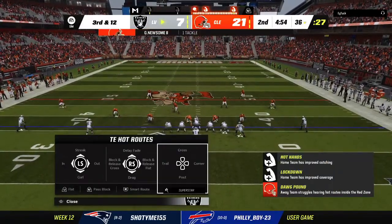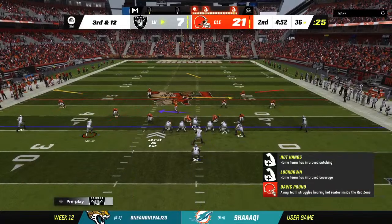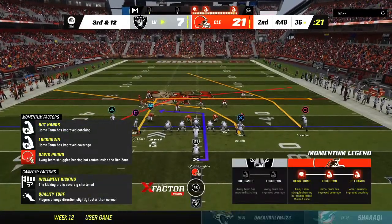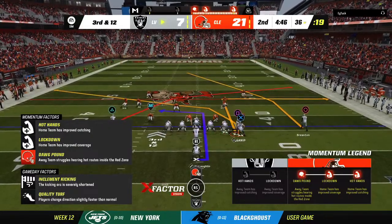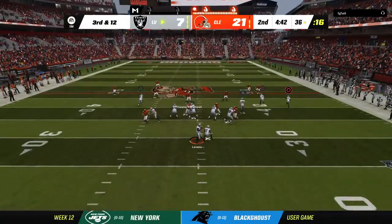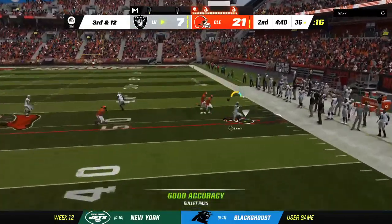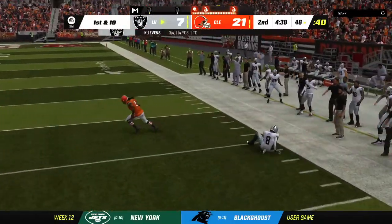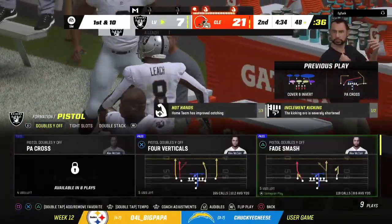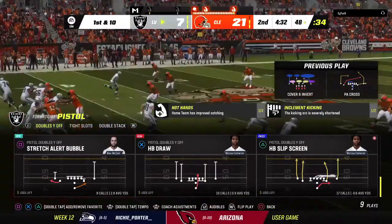Let's see what they have drawn up here. A little bit behind the line. 12 yards needed to gain a first down. The play action fake. They'll look to throw. And able to get this one across the 45 before he's brought down. He had the touchdown earlier. This one's going to get him a first down.